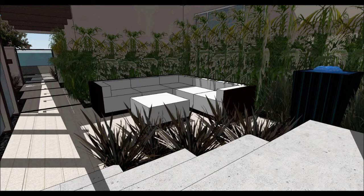Got a lot of vertical bamboo in the planters behind the areas here. I've got a nice sectional couch out here that would make this area much more usable than it currently is. And again, here are these concrete steps that go up and have a rhythm going up as they get wider. And then you can see here the floating stepping pads that are offset by the 6 inches as they make their way over to the gate.